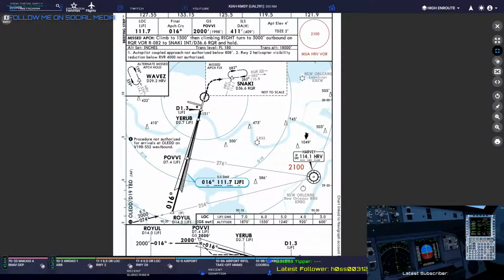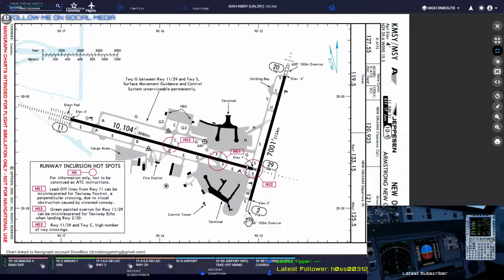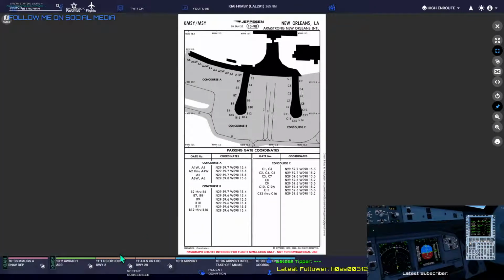Otherwise, we're continuing our landing on runway 02, heading 016, using config full, max reverse, and auto brakes medium. Expect to vacate to the ramp by either Hotel or Sierra. Our gate will be here, Charlie 5 or 9 at New Orleans.